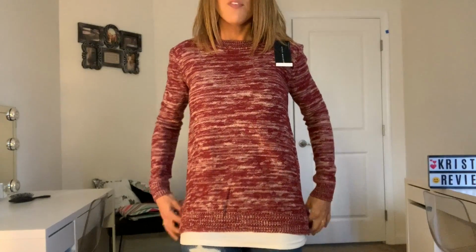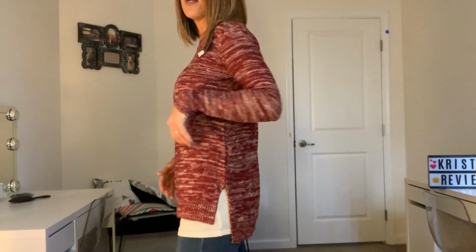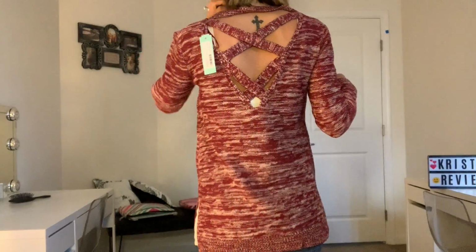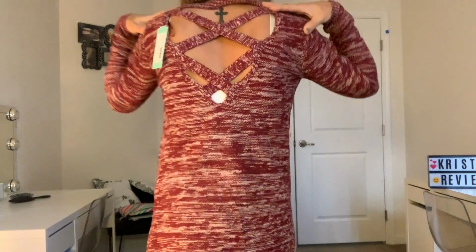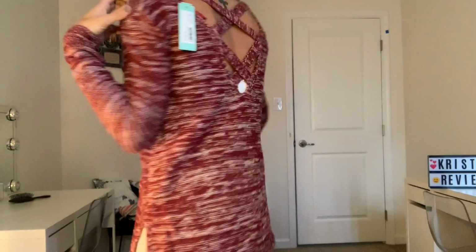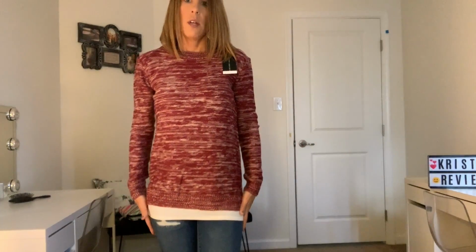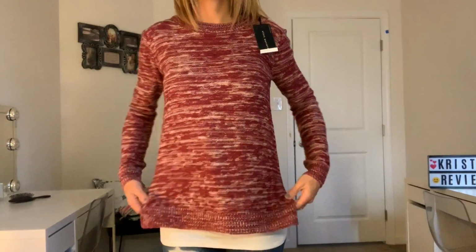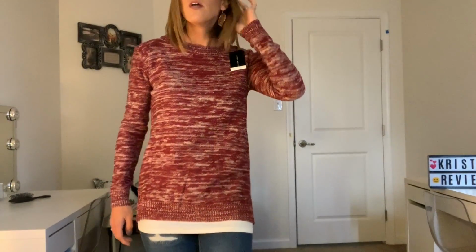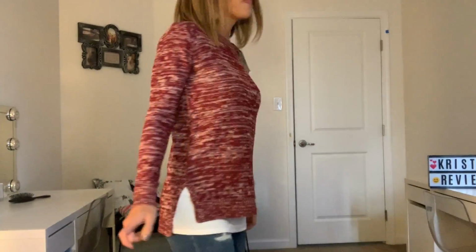It's plain kind of in the front. It has a cut up the side, and it's not too much. But then in the back, you could see it has the crisscrosses, and it's a little bit of different style, so I kind of like it. I could probably wear a black shirt underneath or a white tank top here underneath. But yeah, this is really cute. This one's only like $38, so it's not bad. Let me know what you guys think.